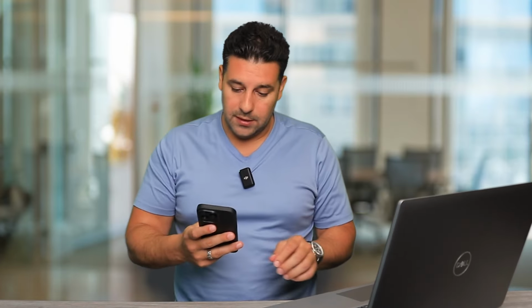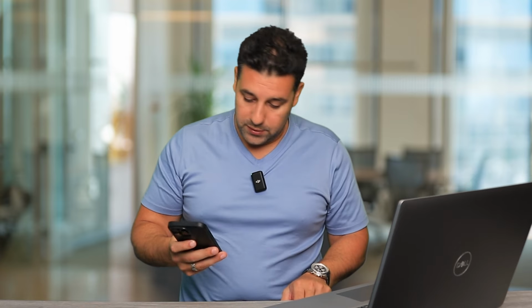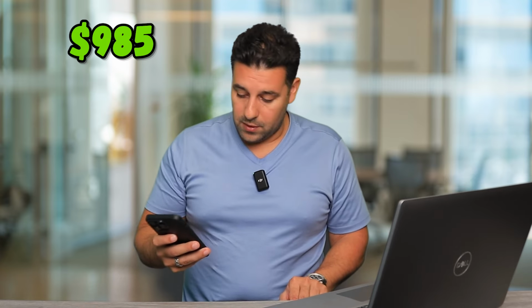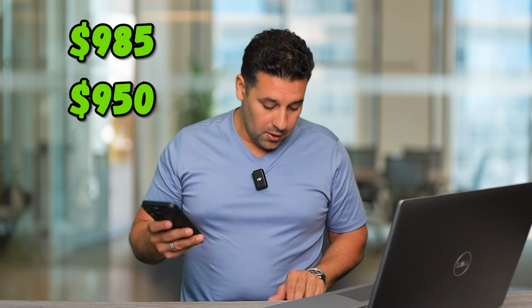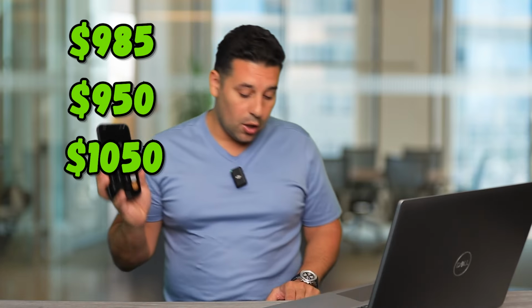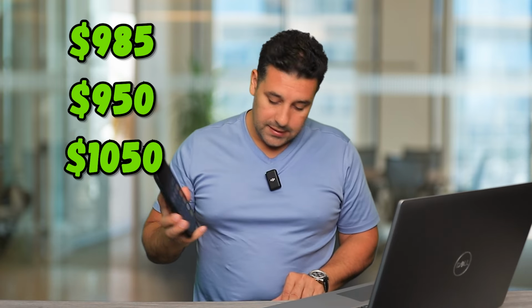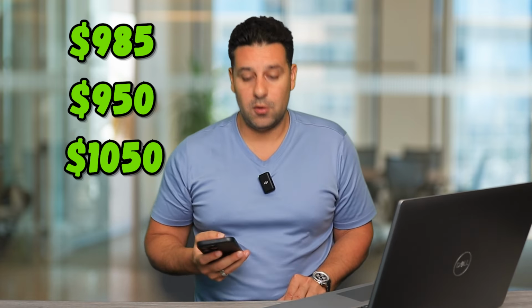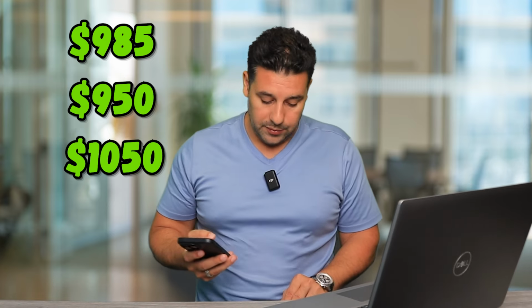So 663 miles. Let's look at the money that we have inside this trailer. Our first 4 skids paid us $985. Our second one paid us $950. Our third one gave us $1,050. I actually think I could have pulled out a lot more from her. Next time I'm going to try to go a little higher, but again, full loads probably coming out of there are at most paying $1,200. So I think we did a pretty good job.